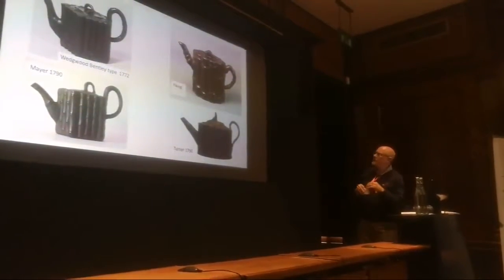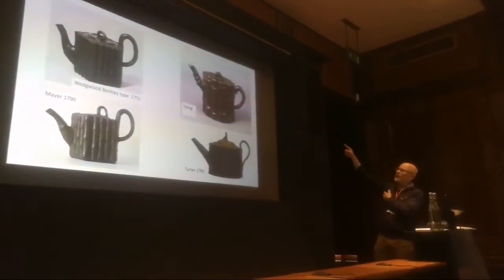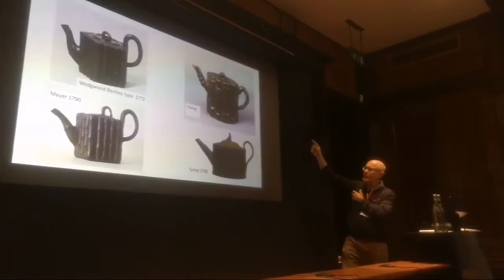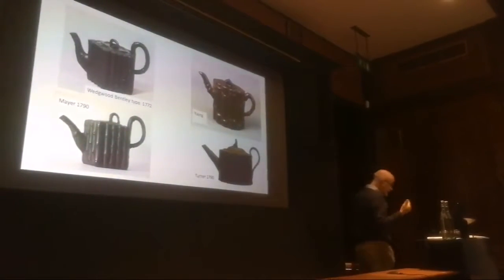Now you can see the similarity between the I Ching pot on the right and that at Wedgwood when he was in partnership with Bentley on the left. It's a direct copy pretty well, and somebody else, Mayer, was also doing the same thing. And these are dark.